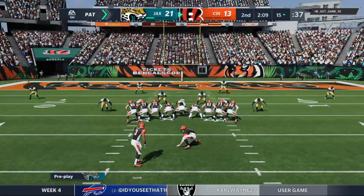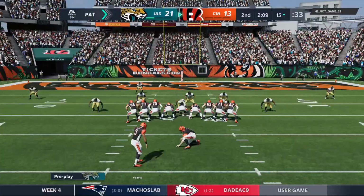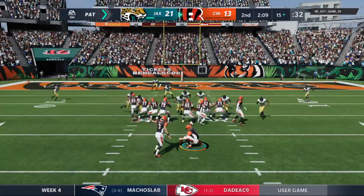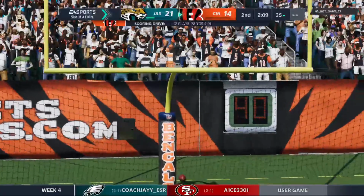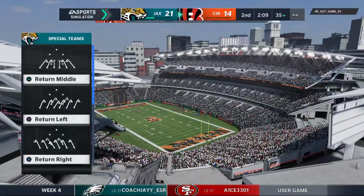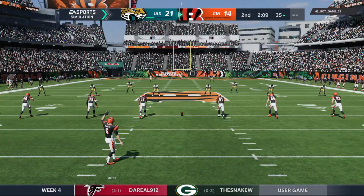Saquon Barkley with his 2nd touchdown of the game, number 7 on the year. And the Bengals able to get this back within a touchdown. It's up and good. This becomes a 21-14 ball game now. Jaguars 21, Bengals 14.